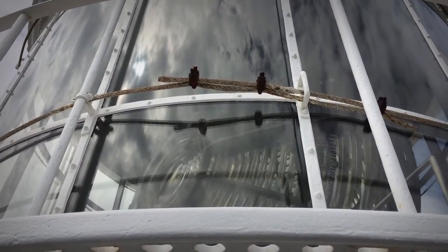It floats on 10 litres of mercury, so the mercury takes the 5-tonne weight. A big bearing in there keeps everything nice and steady. So it's just like a ship's compass, it just floats.